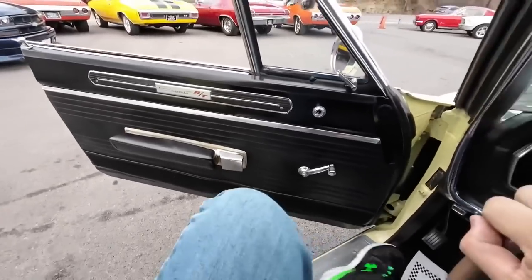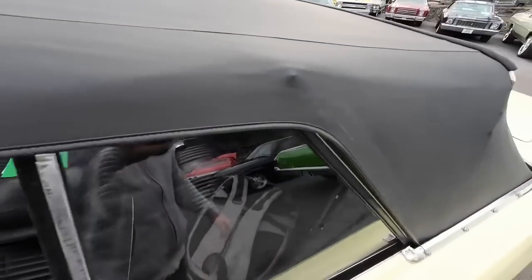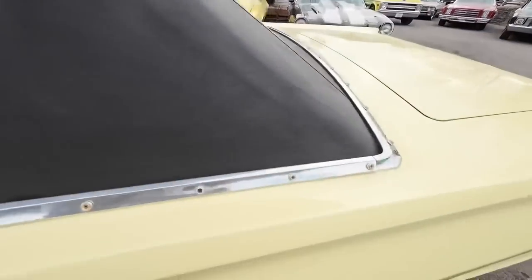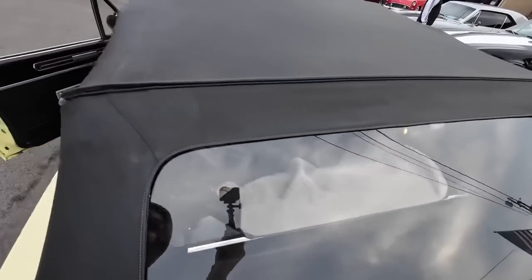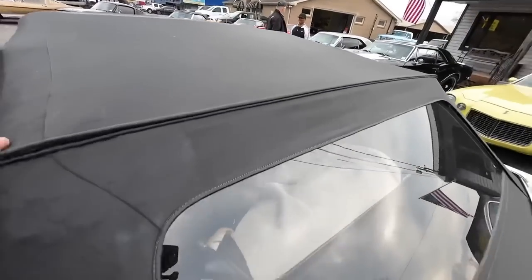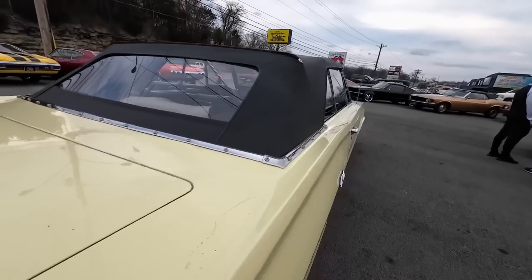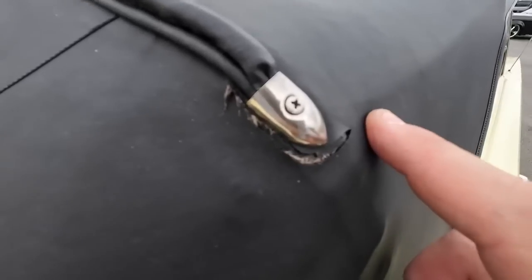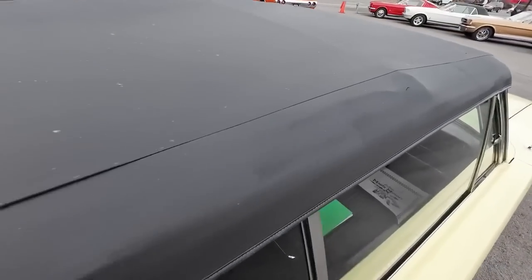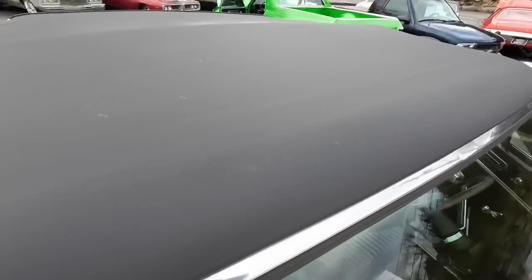Let's walk around and look at the top real quick. You can see what shape it is in. Back one is in good shape. Up over the top. Get it this side. Little rip here. Got a tear here as well. Up here in the front. What happened on this side?